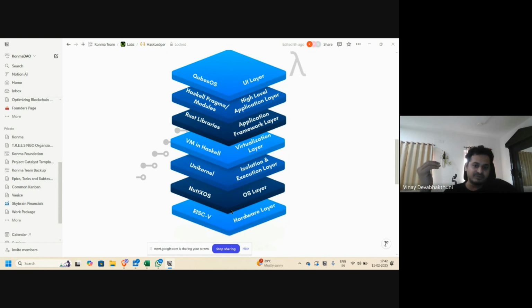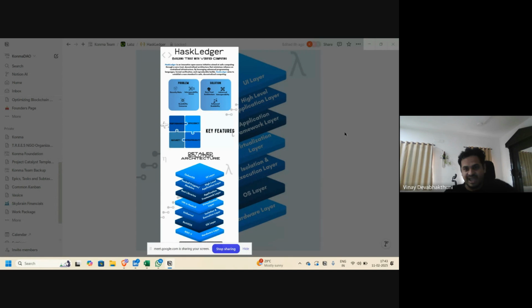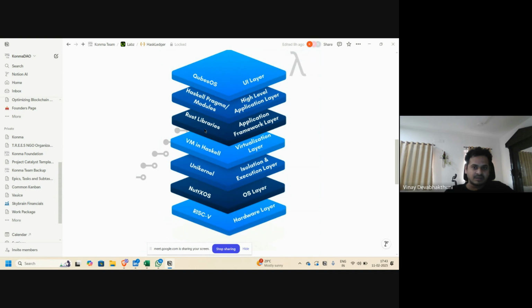On top of this RISC-V and NUTX OS is the execution layer: unikernel, VM in Haskell, and the Rust libraries. This is where we concentrate on safe, concurrent computation. With unikernels, it's thin client computing, isolated, and we are reducing the attack surface, making it much safer. With the Haskell VM, Haskell is known for its type safety and concurrency, and the pros that Haskell has help us get the whole virtualization. We add correctness to this entire system. And with Rust, the memory safety comes.